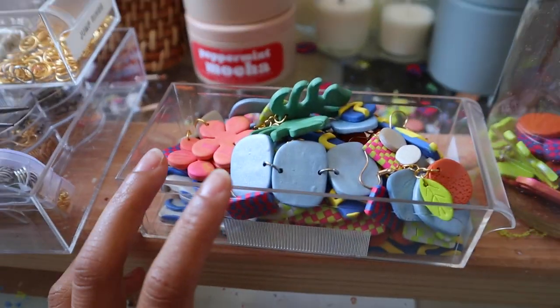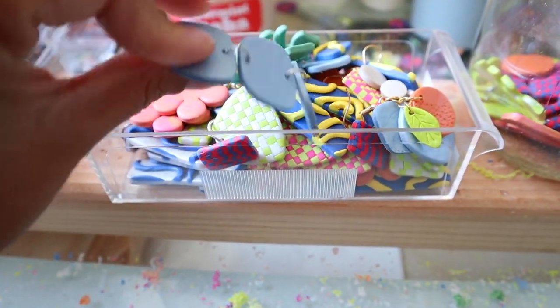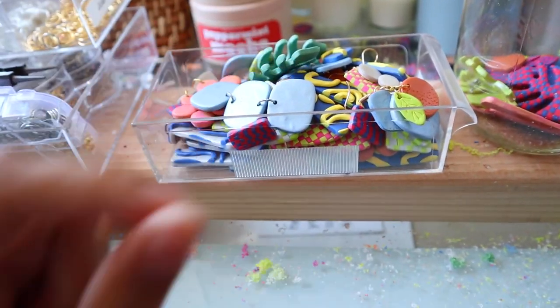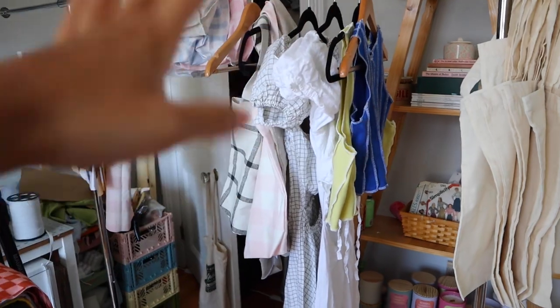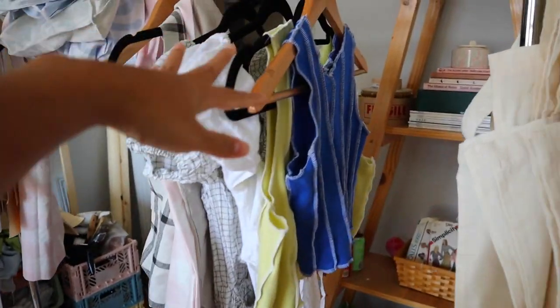This whole tin is filled with earrings that are all done, so I just need to put the backings on some of them and put them on little earring cards. As for apparel, this is what I'm lacking on most. I do have a lot of stuff in a suitcase right now that I brought to a previous pop-up, so this is not everything, but I probably have about half a rack full.